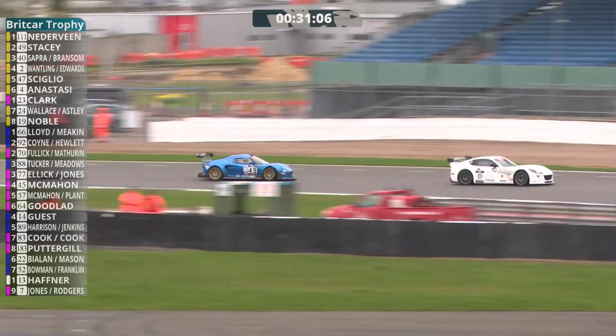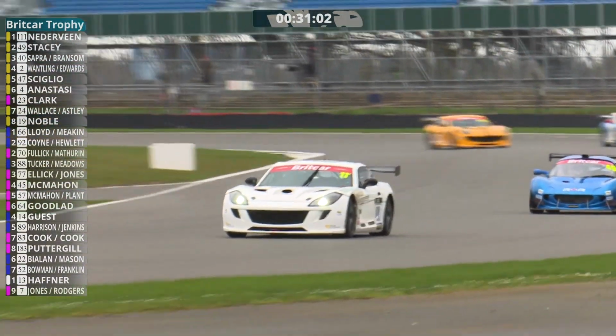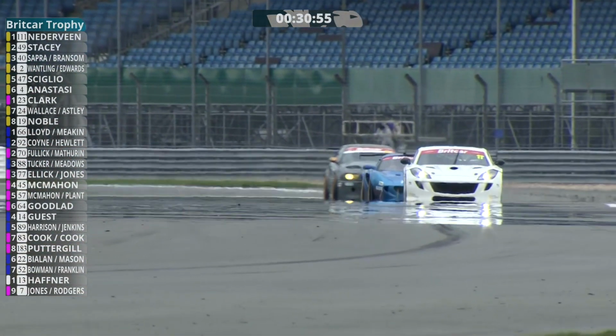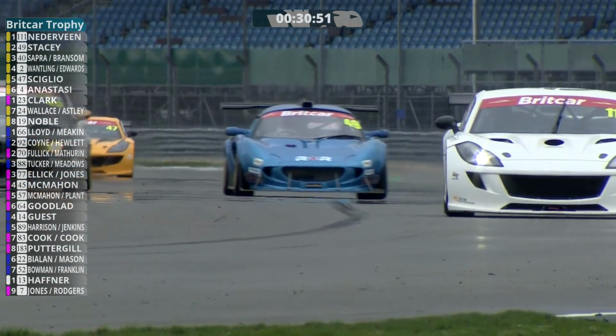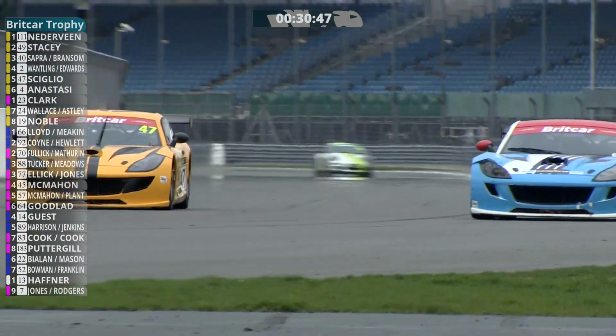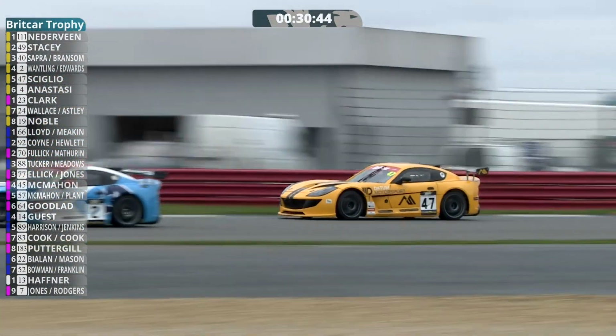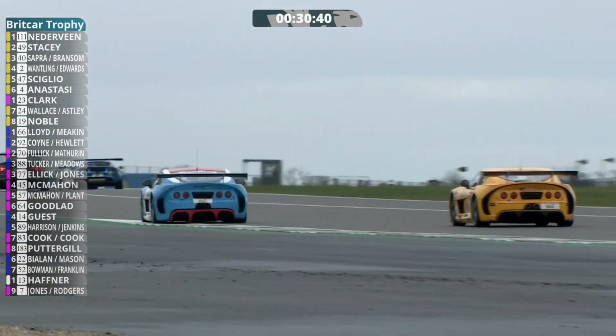Pit window will be open next time they pass the pits. There's 1 minute left until the window opens. The first race we saw the front runners leave it quite late, in a couple of cases too late. Oh, and big lunge there from Jazz Sapra on Will Stacey. Cilio having a go as well at the number 2. Difficult to know where to look there. Number 2 of Julian Wantling runs wide over the curb.